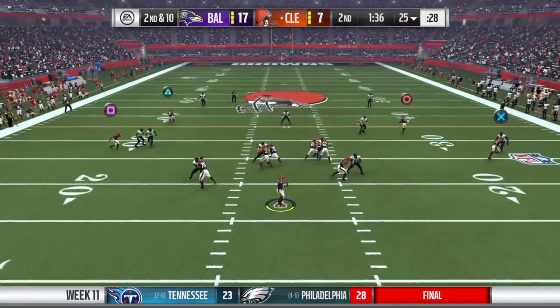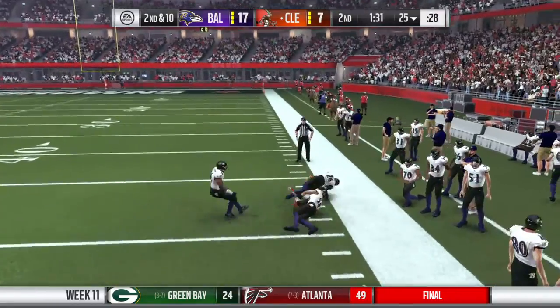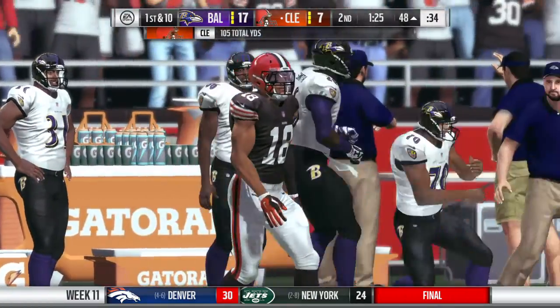Pass rush, pass rush, pass rush. Whether it's the guys up front or maybe you bring additional guys, but you've got to disrupt the timing of them throwing the football. We'll see if they can disrupt it here. A very solid gain of 27.